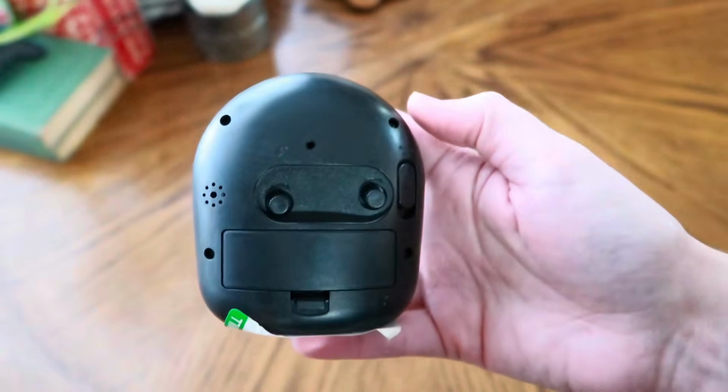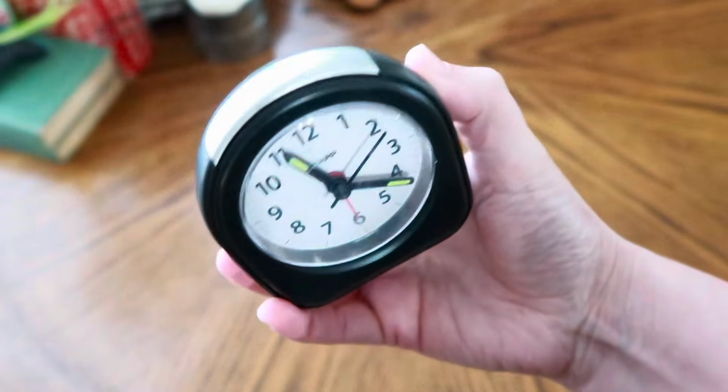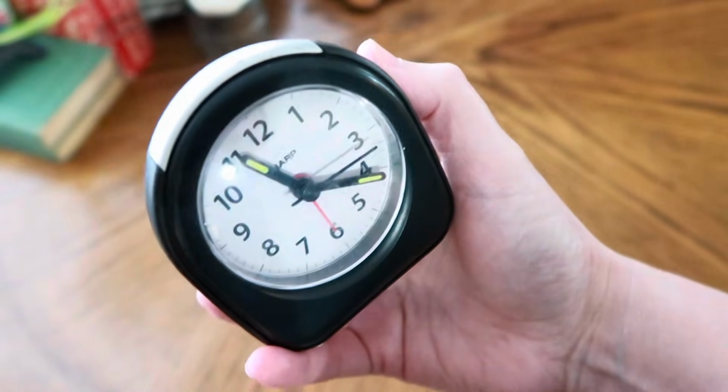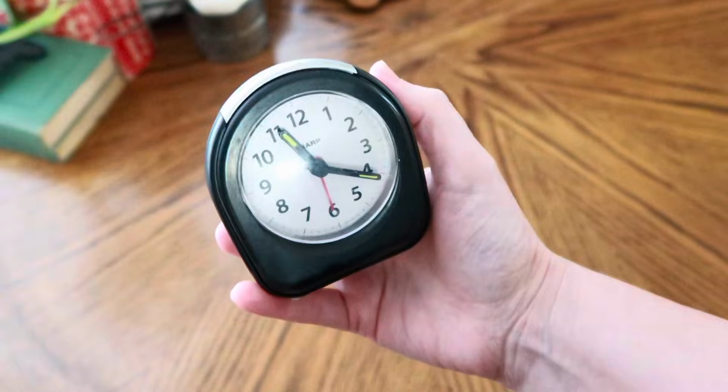But yeah, and because this one is a little alarm clock also, my husband can set the alarm on his phone and on this, so he has to actually get up out of the bed to go turn it off and not just hit snooze on his phone 4 or 5 times. So yeah, this will work out perfectly for us.